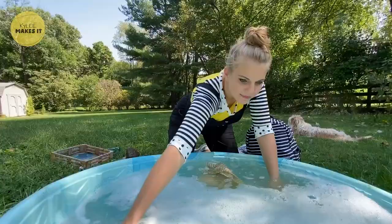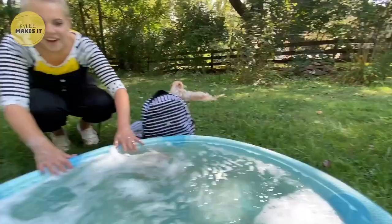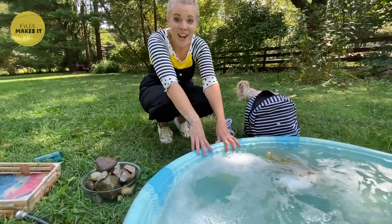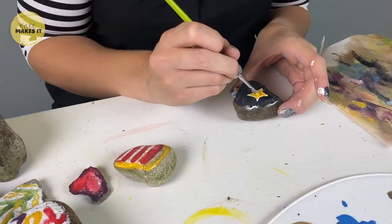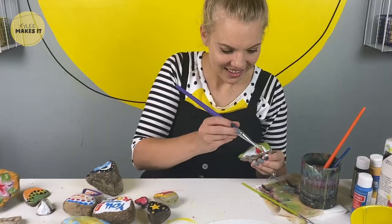Are you all out of the bathtub? Oh, I found some hiding. Got them. All right, my friends, our rocks are all clean. It's time to take them to the studio. Look at all of the art we made out of these amazing rocks we found. We took the rocks from nature, and then we made something out of them, and now they're art.